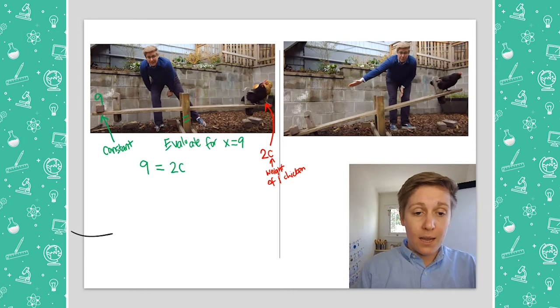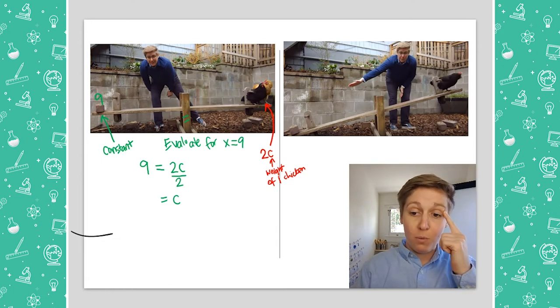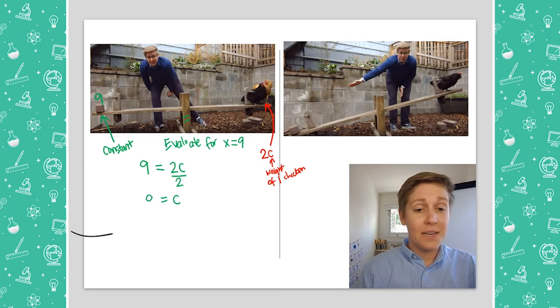So I could say, well, 1C, I could divide 2C by 2. And 2 divided by 2 is 1. I'm left with 1C. I'm not going to write the coefficient of 1, but you can if you want. You can put a 1 in front of that C. Now, I cannot write 9 here. That is not true. I know that each chicken does not weigh 9 pounds because 2 of them weigh 9 pounds. So I can't write 9.